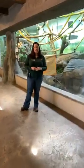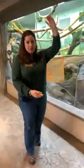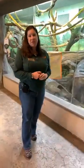There we go. We're back. Sorry about that again. So how many different kinds of lemurs do we have here at the Akron Zoo? We have 3 different species of lemurs here at your Akron Zoo, but there are 30 different species of lemurs found on the island of Madagascar, ranging from teeny tiny little lemurs to giant lemurs. The indri is the largest.